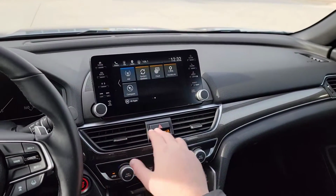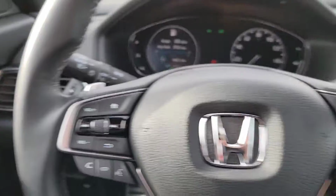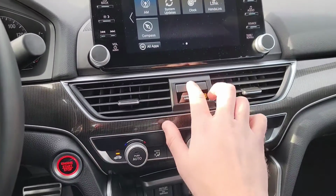You get your adjustable vents right here, over there. Then of course one right over here by the driver's side. You gotta make sure you're comfortable as you're driving. You got your hazard lights right there if you ever need those.